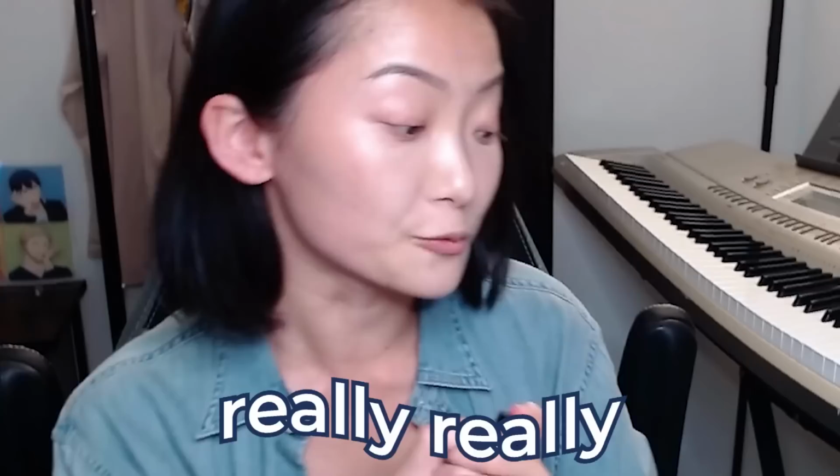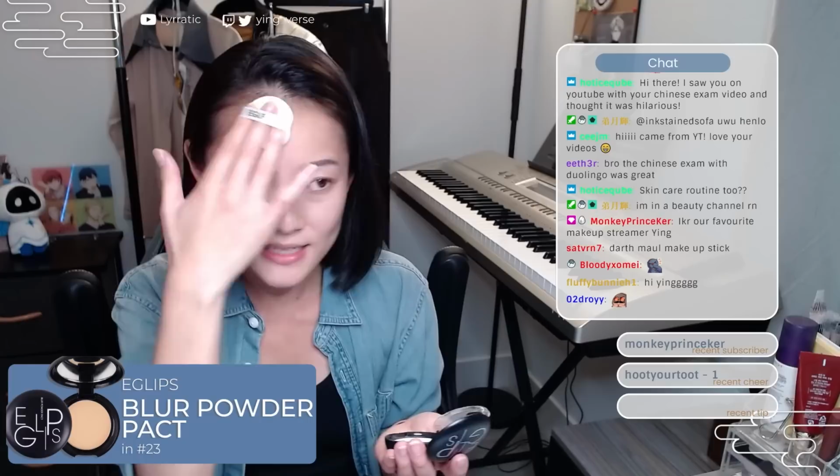I often contour after powdering, but I'm so shiny today. Do you guys see this? I'm naturally very shiny. I'm combination type skin, but I produce oil like nothing else.